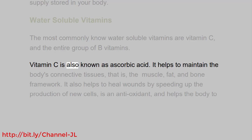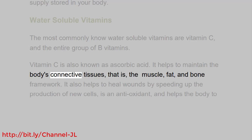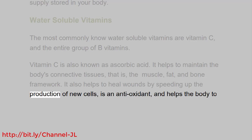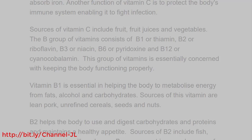Vitamin C is also known as ascorbic acid. It helps to maintain the body's connective tissues, that is, the muscle, fat, and bone framework. It also helps to heal wounds by speeding up the production of new cells, is an antioxidant, and helps the body to absorb iron. Another function of vitamin C is to protect the body's immune system, enabling it to fight infection. Sources of vitamin C include fruit juices and vegetables.